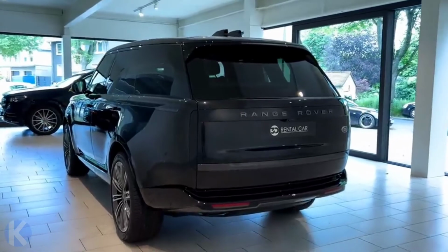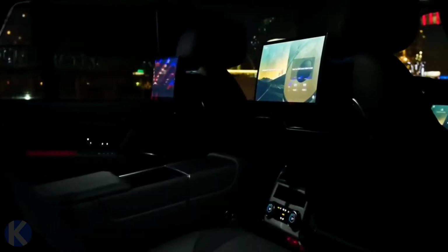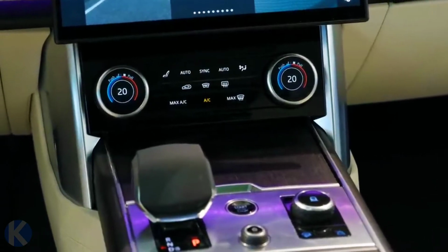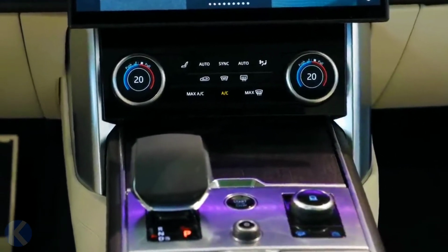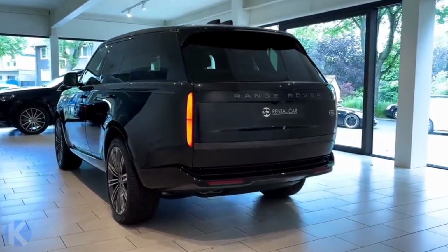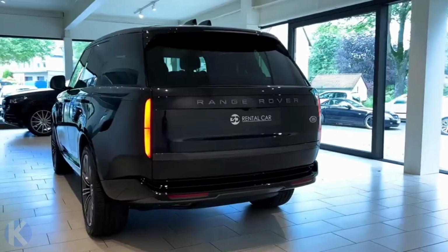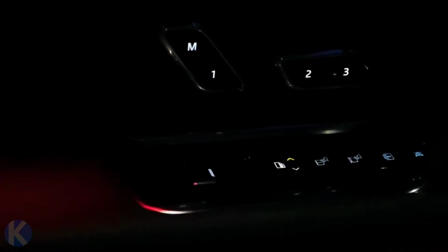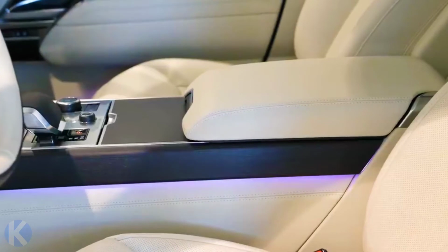The 523 hp twin-turbo 4.4-liter V8 engine, which Land Rover calls the P530, is even more powerful and increases the Range Rover's towing capacity to 8,200 pounds. A 434 hp plug-in hybrid option, called the P440e, is also available but only in the short wheelbase SE trim.